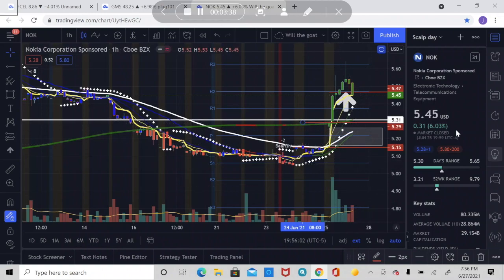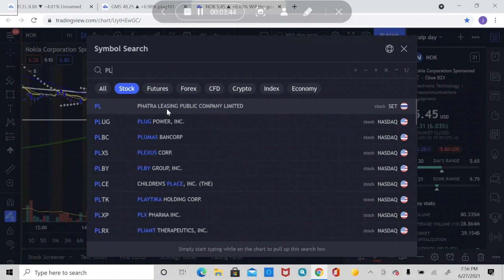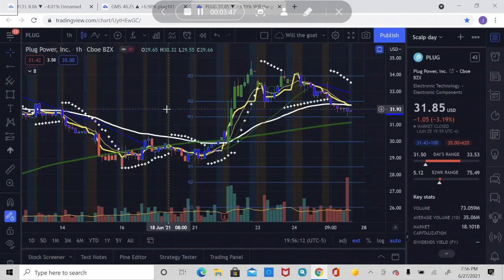The next stock that we have that I think is going to make a decent move is Plug. Plug just got a rating that allowed it to drop.